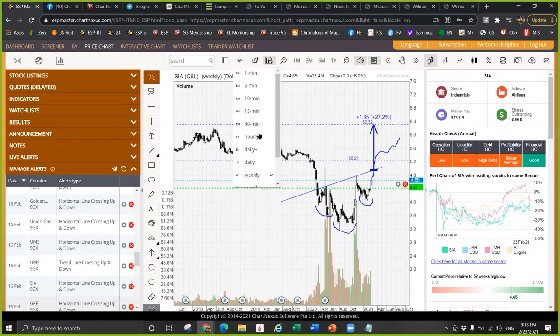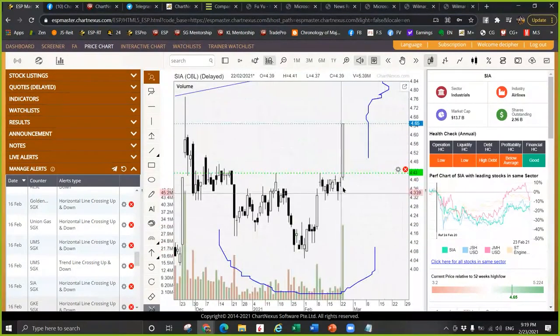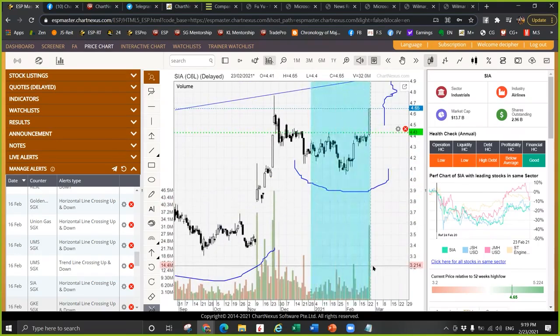Let's go to the daily chart. I'm going to talk about the right hand side right now. It has already broken up right here. Now I'm sure many investors may have missed it or haven't bought yet. So what makes SIA so special that it deserves a second look?